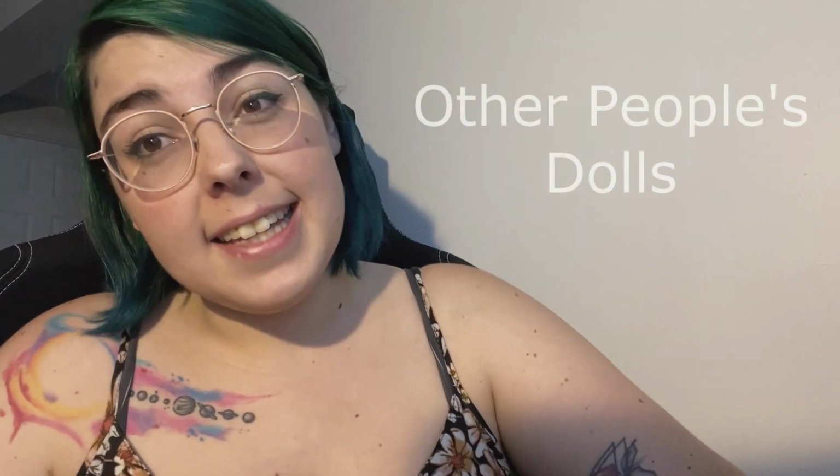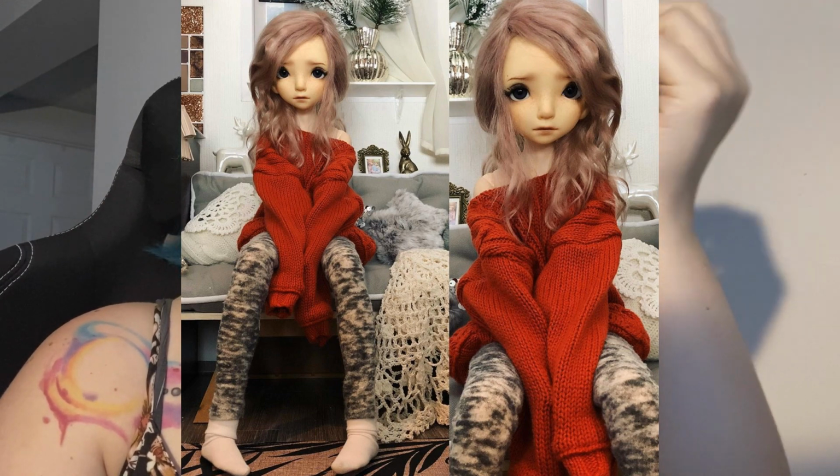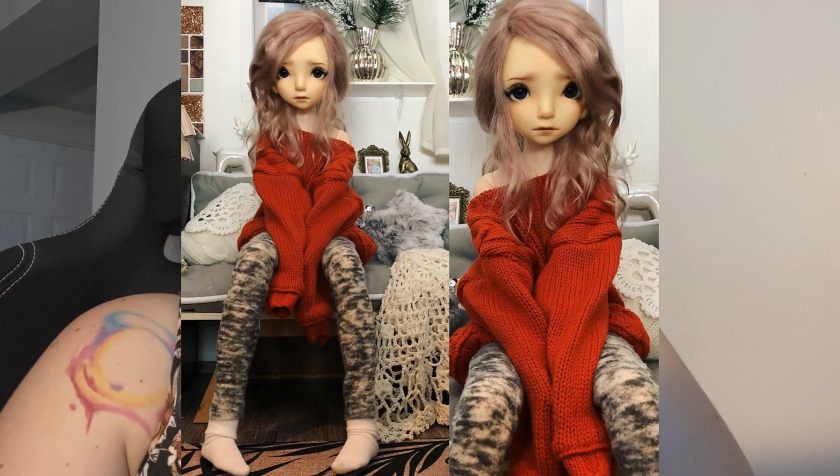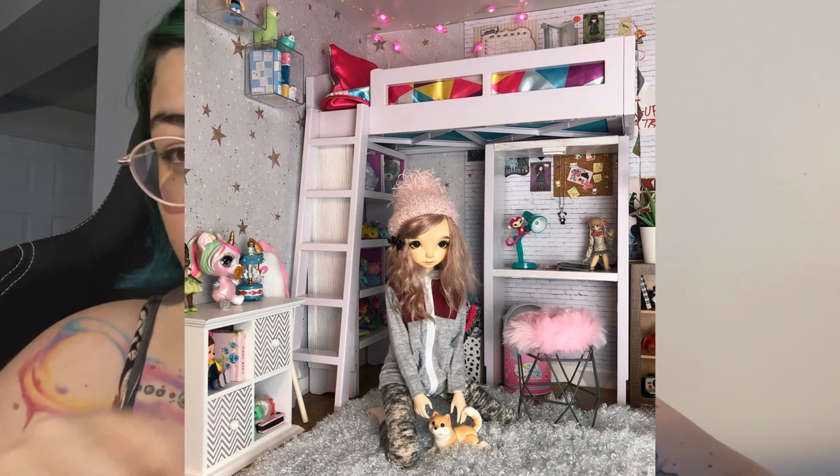And number 8 is other people's dolls. I only have 2 here. You all have lovely dolls, but there's a word I'm not thinking of right now, but there is a word. So the 2 are Pink Tezca's Nappy Doll Naya is freaking cute. She's an SD size, so she's too big for me, but every time she pops up on my timeline, I just want to hug her.